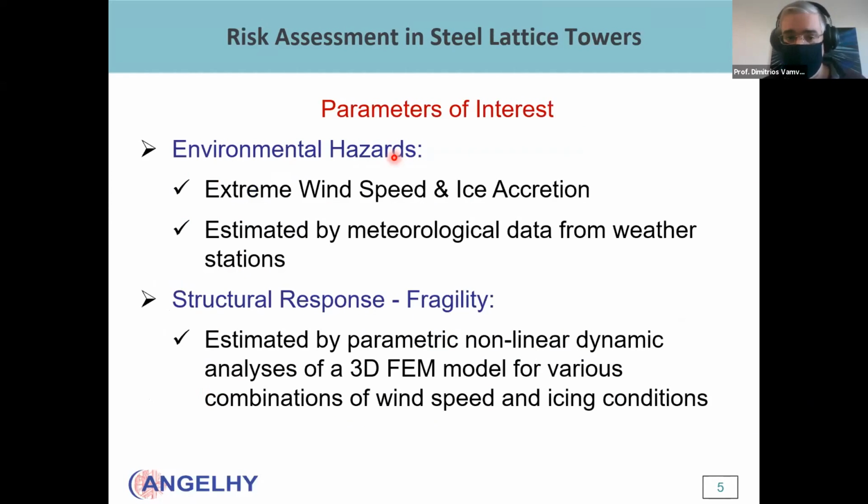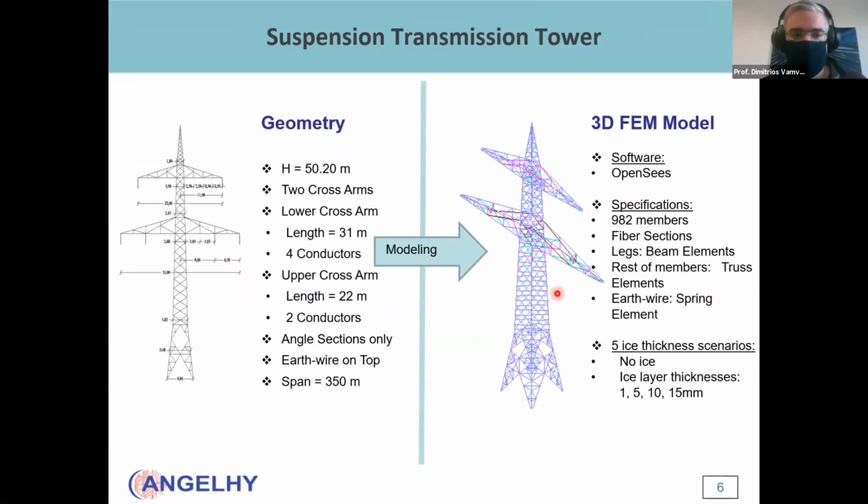The environmental hazards in our case are going to be the extreme wind speed and ice accretion, and they're going to be estimated by meteorological data from weather stations. I believe there is a presentation later on that discusses this in more detail. And for the structural response, now we cannot use an elastic model. We had to use a parametric nonlinear model, which is capable of running dynamic analysis very quickly and running them en masse. So that's important for doing this.